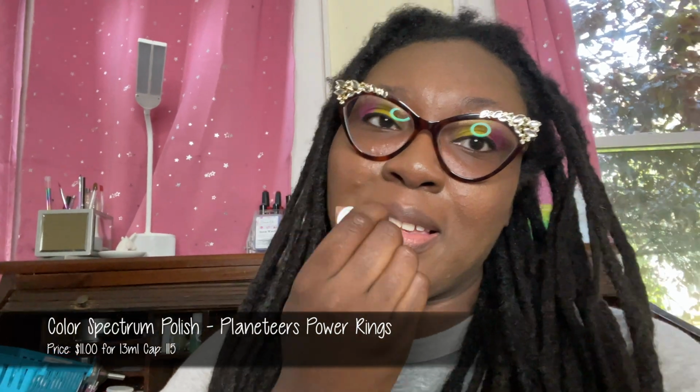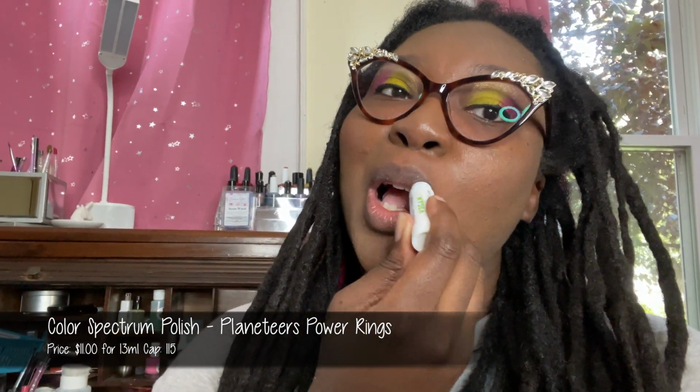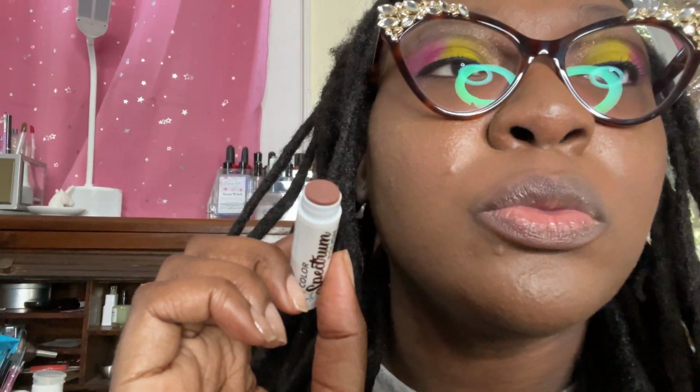Color Spectrum Polish will also have a lip balm. In case you don't know how to apply a lip balm, here you go. So the fragrance for this one is described as a creamy chocolate with fluffy marshmallows and graham crackers. It also has teeny tiny flecks of copper glitter.